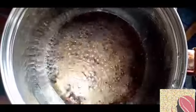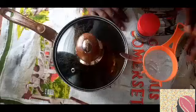So as you can see, our cloves are on fire, boiling. The water has really changed. It's about 5 minutes, so I'm going to allow it to boil for the next 5 minutes, then we proceed. And it smells really good and nice.